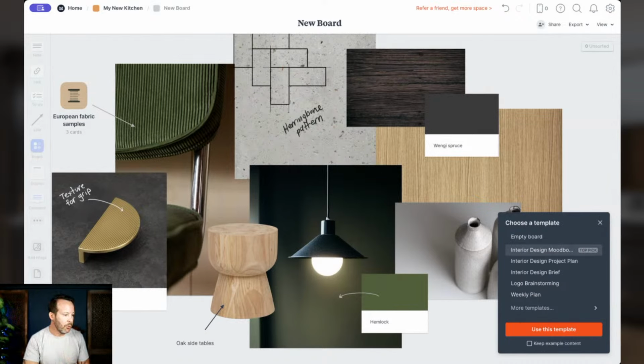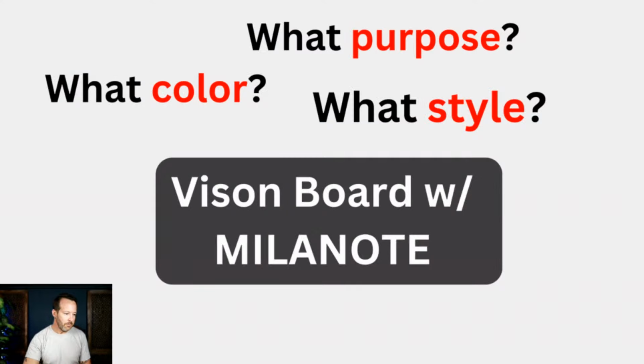This is a great starting point, and lots of designers use these types of tools in order to get you the total vision of what your kitchen is going to look like, instead of discovering later on down the road that you missed something, or you didn't put something in that you wish you should have. So this is a great tool. Highly recommend it. The purpose, the color, the style.